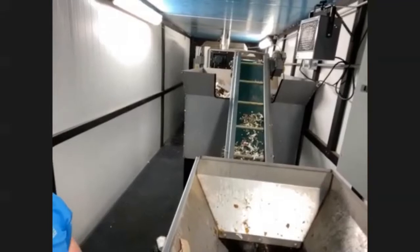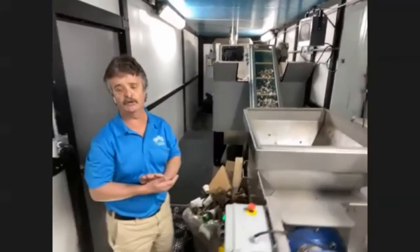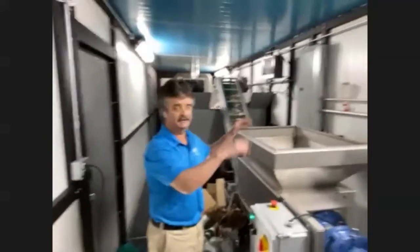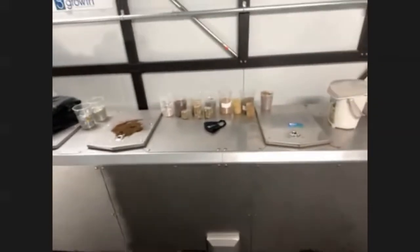So pretty basic technology here. If you're doing cardboard, you can do 300 to 400 pounds of cardboard an hour. So if you've got a large supply of cardboard, you come in, you spend an hour or so preparing your feedstock. This machine here is our food waste dehydrator.